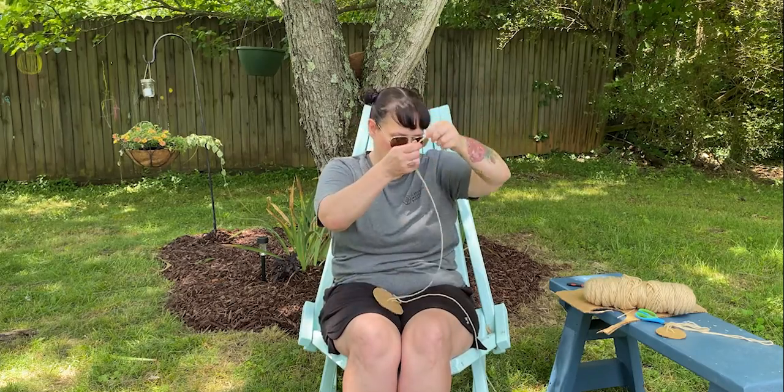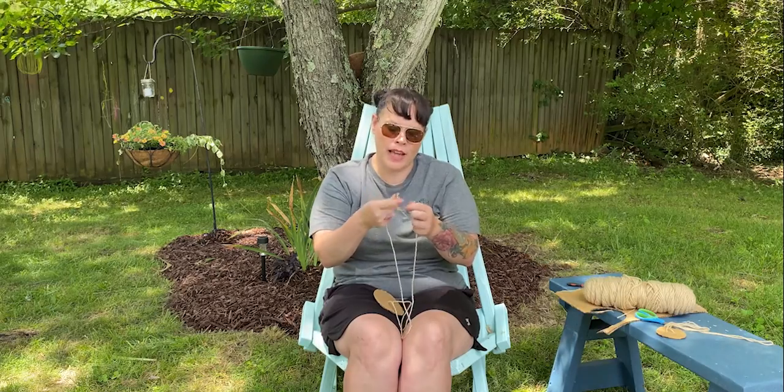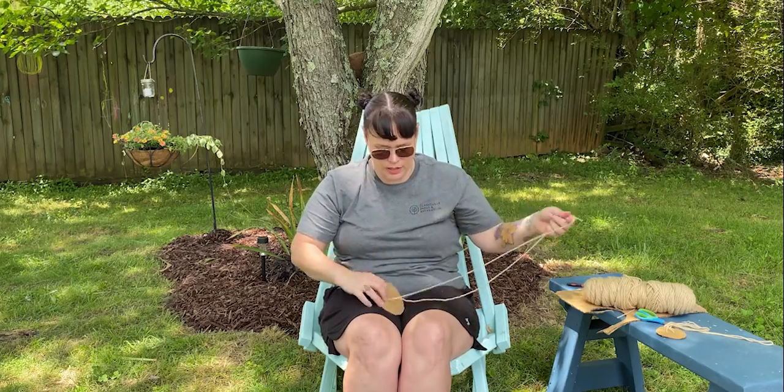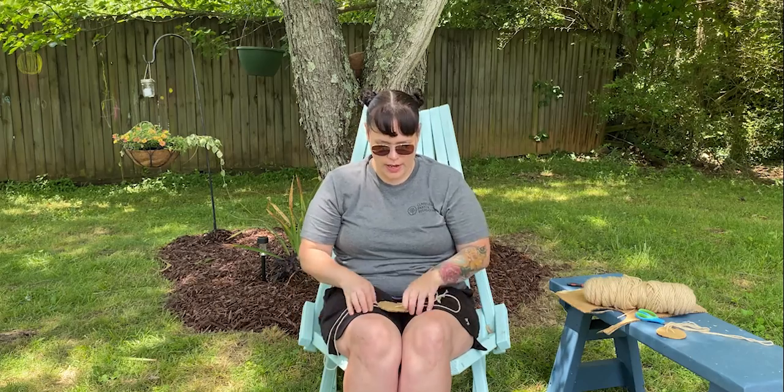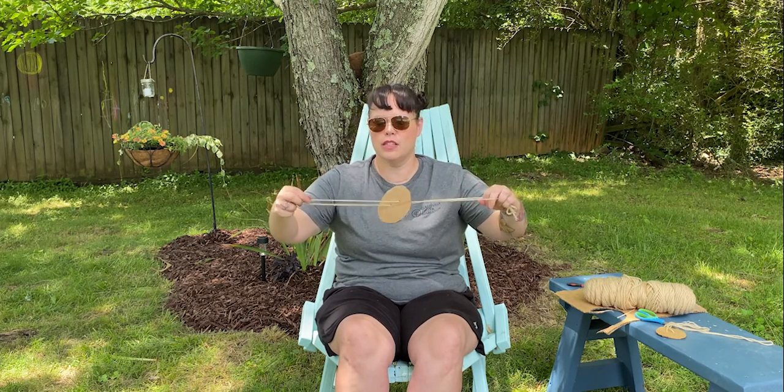And then you're going to knot the ends together. You can also do this using a button and some thick thread. Once you get the ends knotted, you're going to put your cardboard in the center and just spin it forward. This is tightening the string or the yarn, and then you just let it go. And depending on how you do it, it'll keep winding up for you.